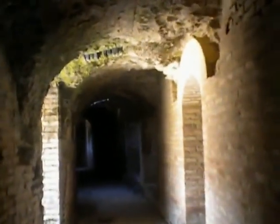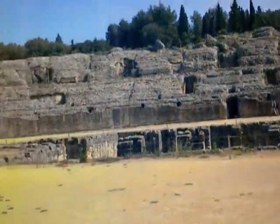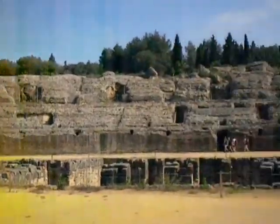Walking through the Roman Colosseum. Amphitheater. I'll edit that. Here's the outside where people would sit and watch the show. And the tunnels are full of a lot of passageways and staircases.